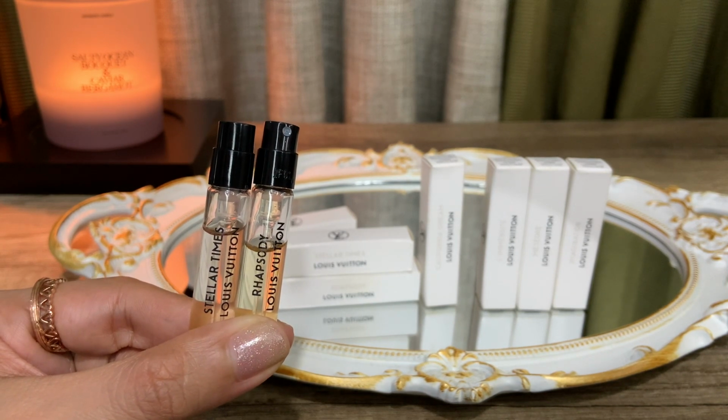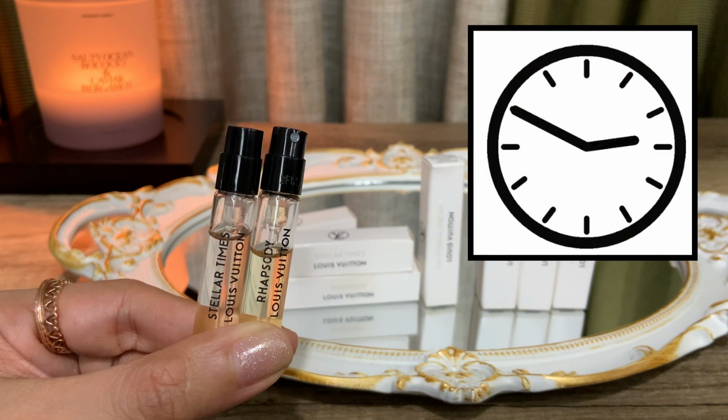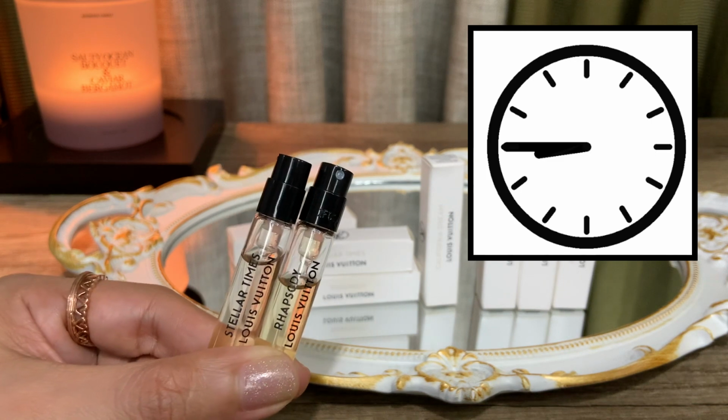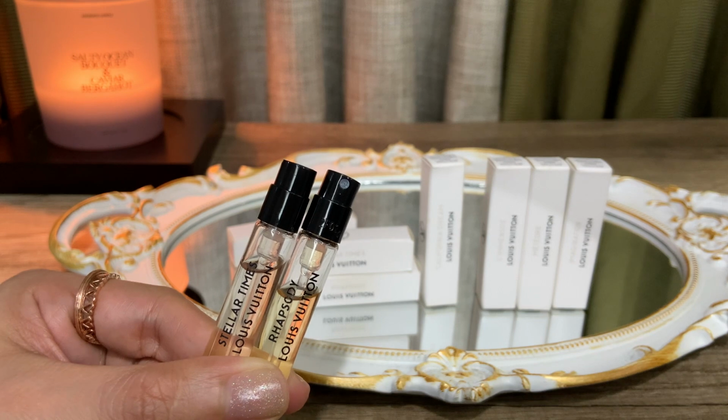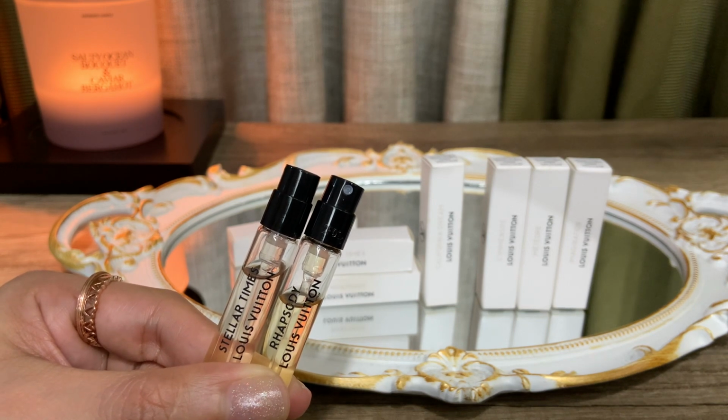I sprayed one little spray on each arm at 7 a.m. and by 12 noon, I can still really smell them without putting my nose close to my arm. And at 5 p.m., the scent is still quite strong. I can still smell this as I wave my arm around. Too bad they are not the best of scents on me.